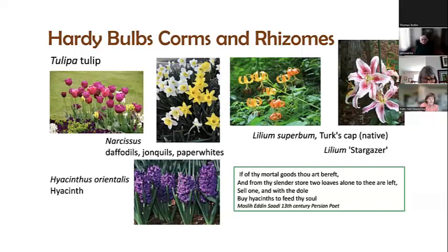Narcissus, that's daffodils, jonquils, paper whites, are another one. And the hyacinth, one of my favorites, and the Turk's cap, which is the native. And then the stargazer, that's my daughter's favorite. That's a hybrid, it's not a native one.